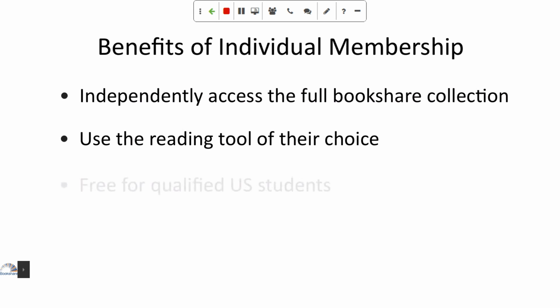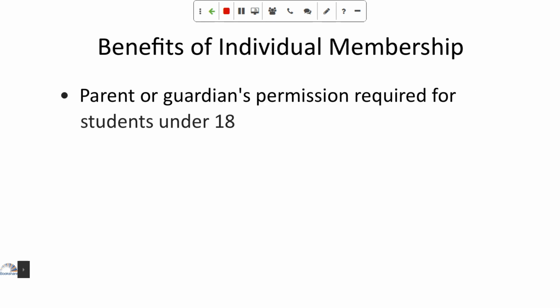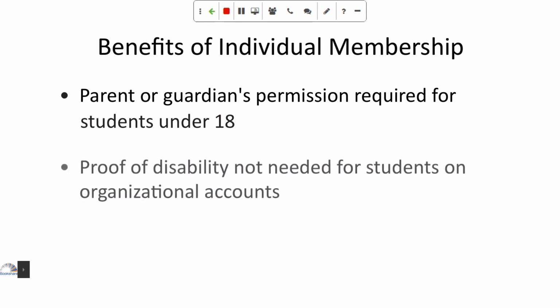And individual memberships are free for all qualified U.S. students through support of the U.S. Department of Education, Office of Special Education Programs. For students under 18 years old, a parent or guardian's permission is required. Proof of disability does not need to be submitted for students already on an organizational account.